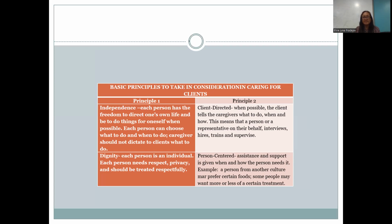Next is dignity. Each person is an individual. So even twins, you cannot treat them as one because they have different personalities. Each person needs respect, privacy, and should be treated respectfully.